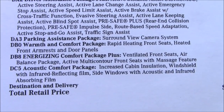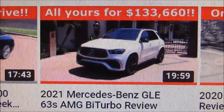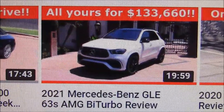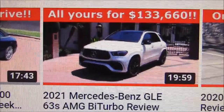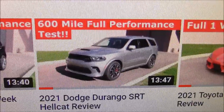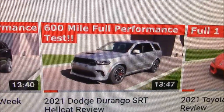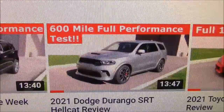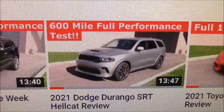If you like Mercedes SUVs but want more horsepower, we tested the GLE 63. Over 600 horsepower, but you've got to pay 133 grand for that. We'll have a link for that video at the end of this video. Or if the maximum horsepower is your thing, we tested the 2021 Dodge Durango Hellcat SRT. 710 horsepower, 95 grand, and it's all yours. We'll have a link for that video at the end as well, so you're getting 3 videos to watch.